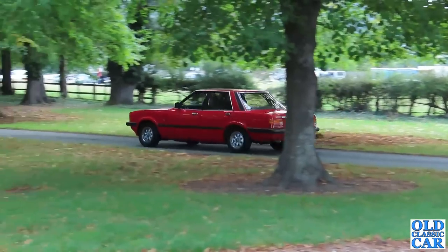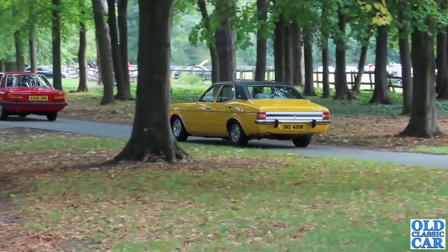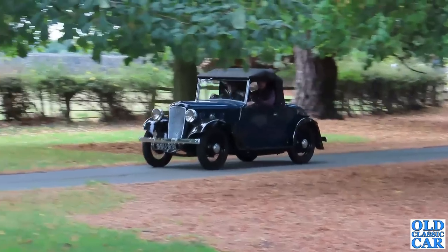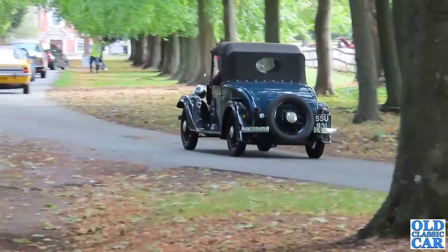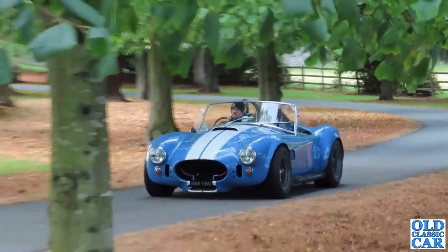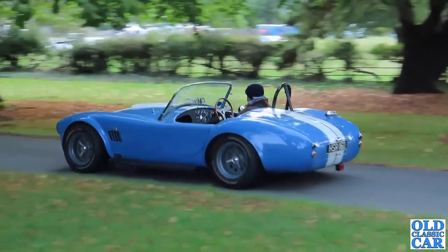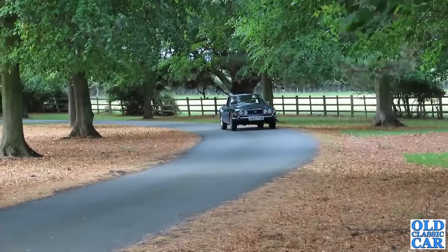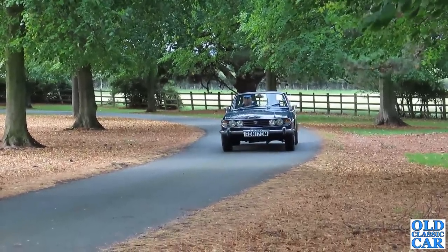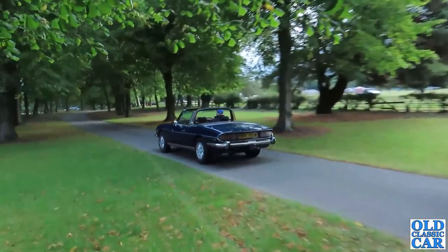Two Cortinas now. We've got a full Cortina Mark V there and catching up rapidly, a really nice Mark III. A pre-war Austin here. That's what we like. Triumph Stag heading in now, its 3-litre V8 burbling away to itself as it gently comes up the driveway here.